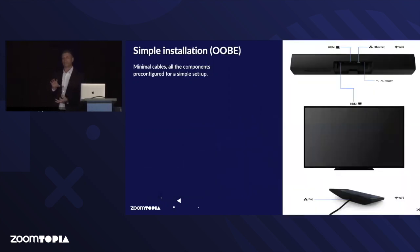The other thing about purpose-built hardware is consolidating function into the fewest number of devices. So the ultimate expression of this is with the D10. It is one thing. It is audio, video, screen, control in one piece of hardware. You mount it on the wall, you plug in the network and you power, off to the races.